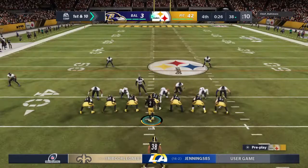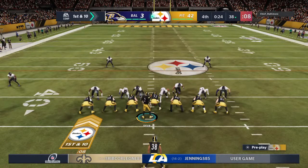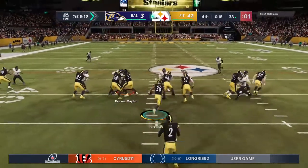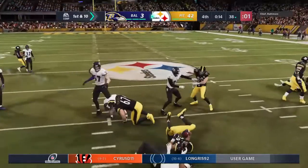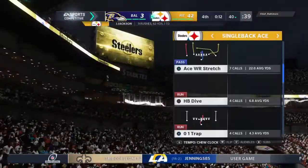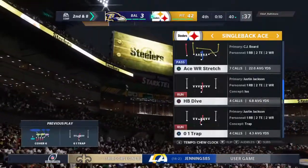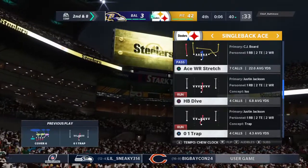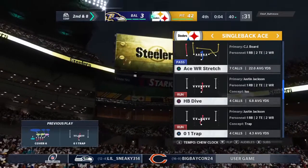From all the way up at the 38 now after a good start to the drive. Now Jackson. 2 yards on the pickup there. It'll be 2nd and 8. He's tackled at the 40-yard line. 2 yards on the pickup. It's 2nd and 8.